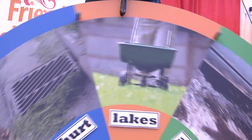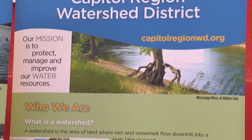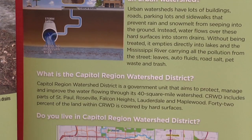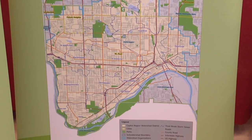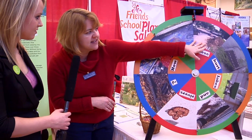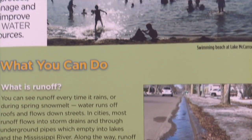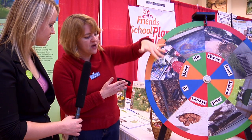So these are all pictures of different types of water pollution that get into lakes and rivers through storm drains, which are pictured here and here. So kids or grown-ups will come and spin the wheel, and then whatever type of pollution they land on, we'll talk about what it is. Like this one's dirt, so this would be sediment pollution. And when it rains, this is going to wash right into the storm drain, underground through a pipe to lakes and the Mississippi River. So we talk about how important it is to keep all these different types of pollutants out of the stream.